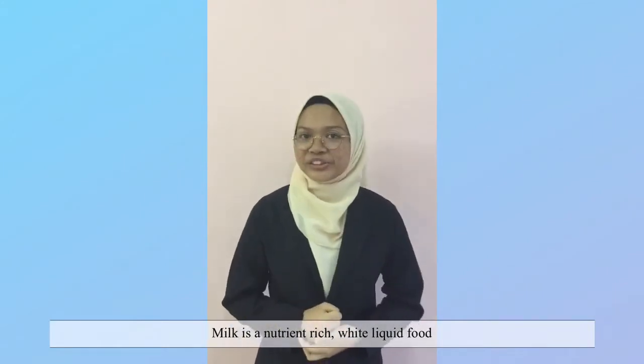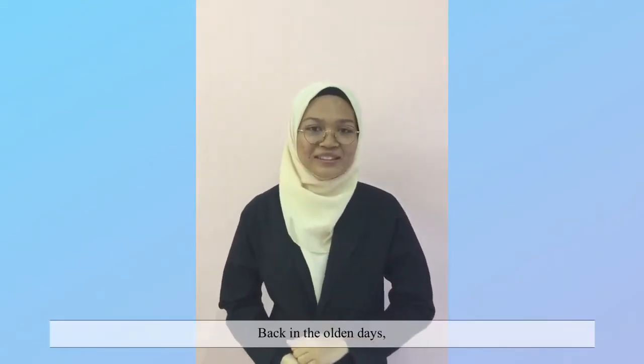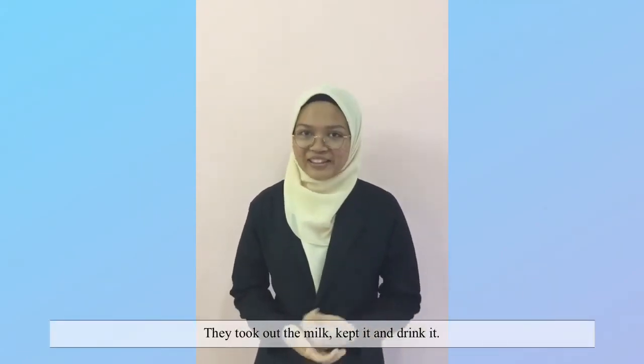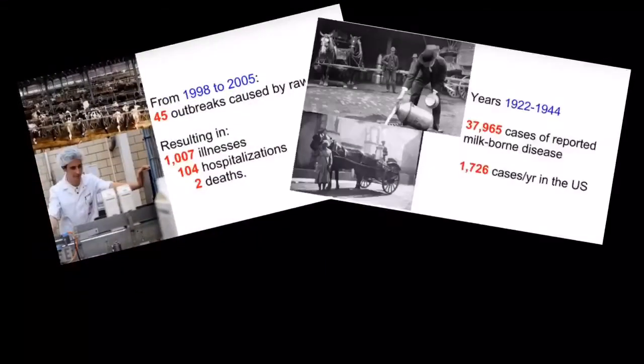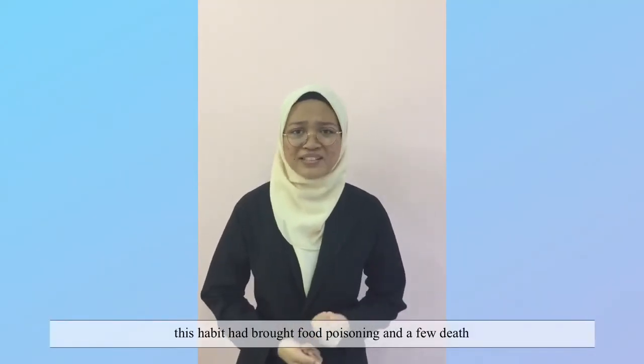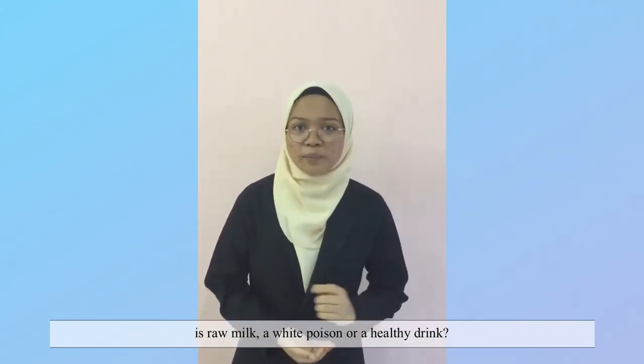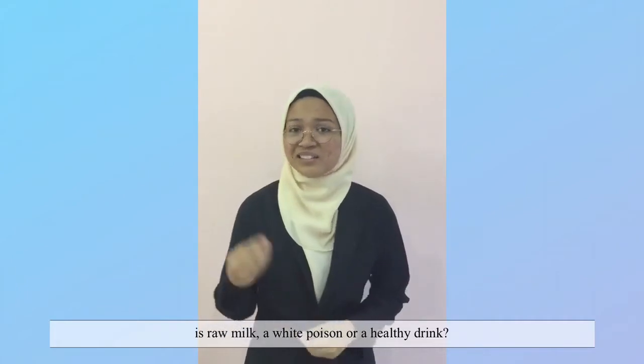Milk is a nutrient-rich white liquid food that is produced by the mammary glands of mammals. Back in the olden days, people started to drink milk from their cows, sheep, goats, etc. They took out the milk, kept it, and drank it. Unfortunately, this habit brought food poisoning and a few deaths, and they questioned among themselves, is raw milk a white poison or a healthy drink?